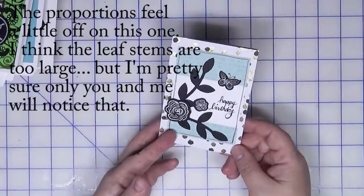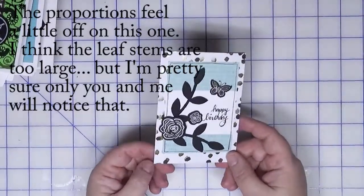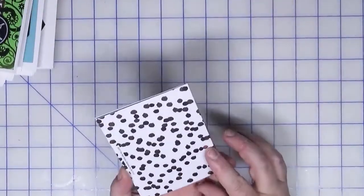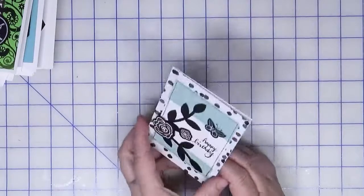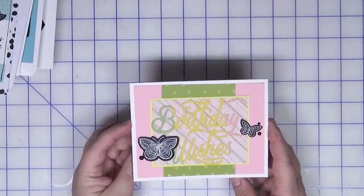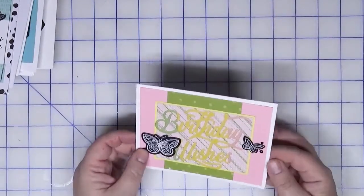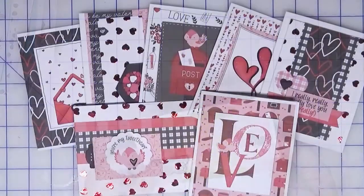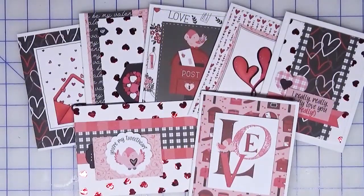This is a Project Life card, and this was a pre-purchased card base. I think I bought these from Hobby Lobby. Yeah, they're Paper Studio cards. And then the last card is another birthday card, and I just added a few enamel dots, and this one is done. So that is everything for the 2021 SCT Sampler Kit.